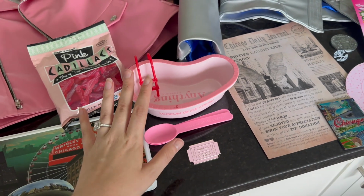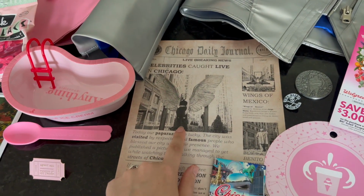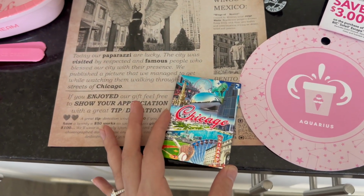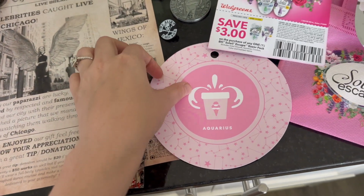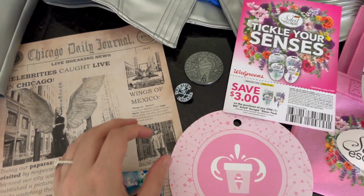This was expensive, but I think it was worth it with the take-home container, so that's why I paid the price difference. This was free. I took a picture in front of the wings, and some man ran me down and gave me this. I also grabbed this magnet for our magnet collection downstairs. You see me pick this up at the Museum of Ice Cream. I'm an Aquarius, my little flavor profile.